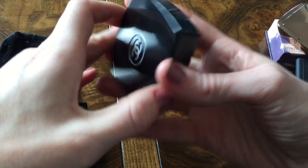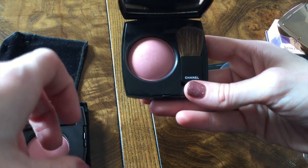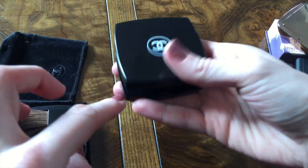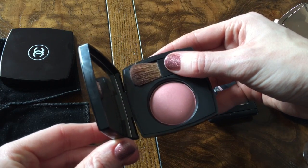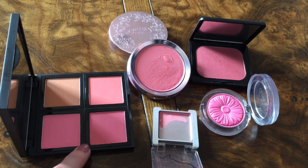This is the Chanel blush. This one's in Rose Petal. This is number 99. Absolutely stunning. This one has little tiny micro shimmer particles in it. It's beautiful. And then this other one, this is Innocence. This one's probably my absolute favorite out of the two. I just barely received this in a giveaway that I won.